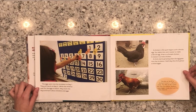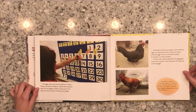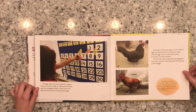A chick starts growing when the egg goes into the incubator. Each day, the chick grows a little bigger. The skin on top of a chicken's head is called a comb. The flap of skin under the chin is a wattle. Roosters have bigger combs and wattles than hens.